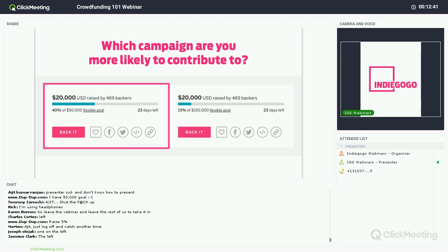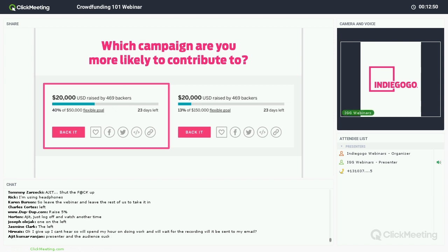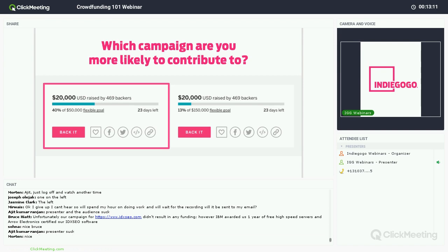Yep, the one on the left, as we've noticed, is a little bit further along, even though they're both at 20K. The reason this works is that people are more likely to contribute to something they already see as being successful. If you are walking by two restaurants and you have no information other than that one seems pretty full and one seems pretty empty, which one are you more likely to go to? The one that has more people, right? You obviously don't want to mislead people. If you only need 50,000 to produce, that's great. If you need 150,000 to produce, you should definitely put that on the page. But if you can put a lower amount, you should put a lower amount.